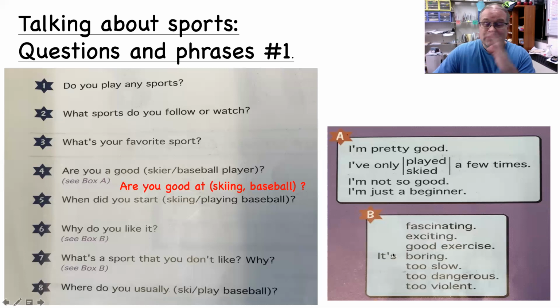Now, doishite ski janai, okay? Doishite ski janai. Tatoeba tsumaranai dakara. Taikutsu dakara. It's boring. Dozo. Okay. Osoi dakara. It's too slow. Okay. Kikensugi. It's too dangerous. And then boryoku bakari. It's too violent. Dozo. Okay.